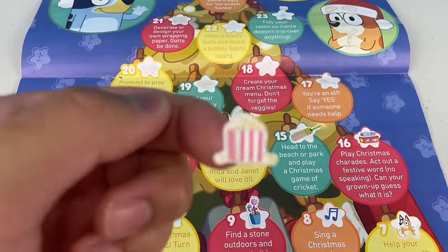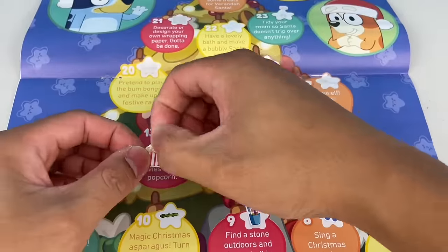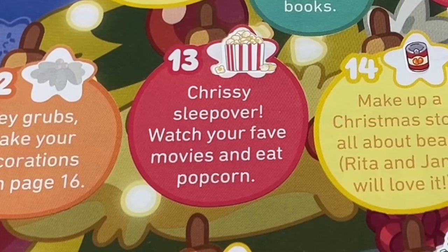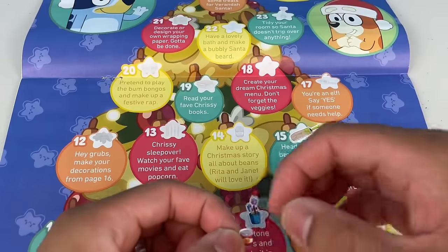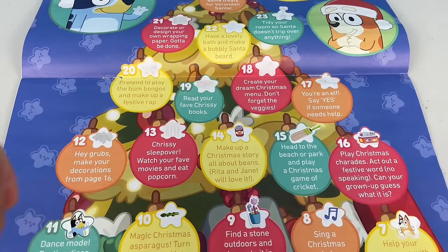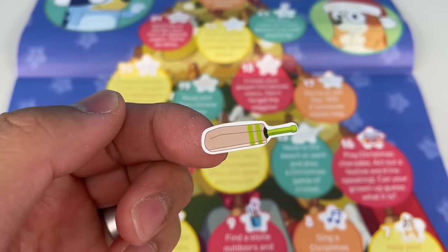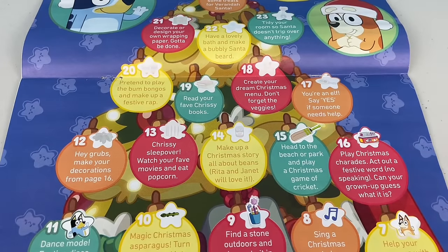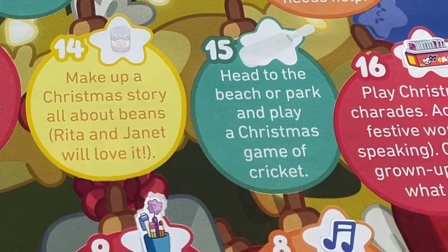Day 13, Chrissy sleepover. Watch your fave movies and eat popcorn. Oh yeah, love Christmas movies. My favourite would be Home Alone. Day 14, make up a Christmas story all about beans. Rita and Janet will love it. Day 15, head to the beach or park and play a Christmas game of cricket. Oh yeah, it ain't Christmas without cricket.